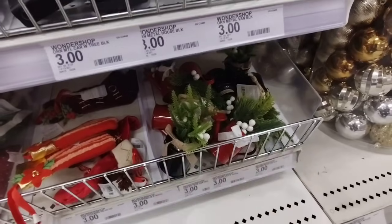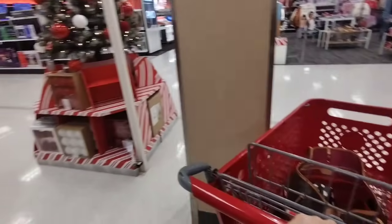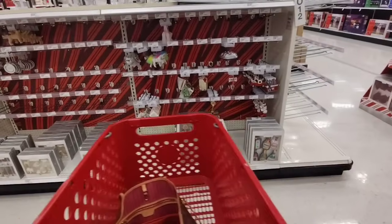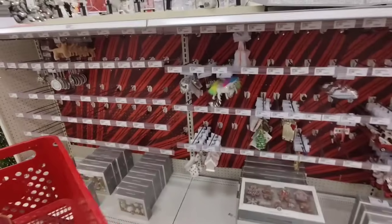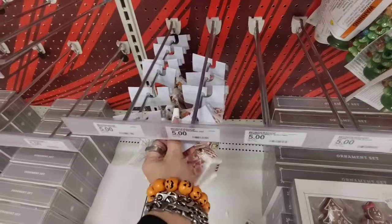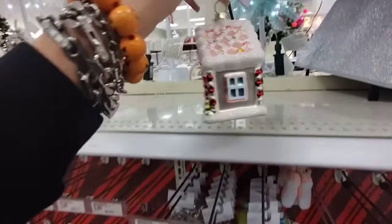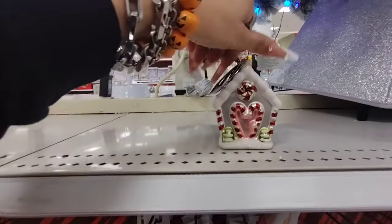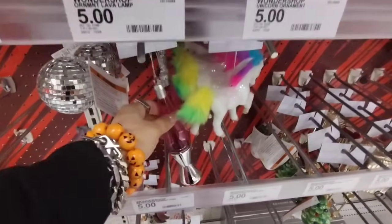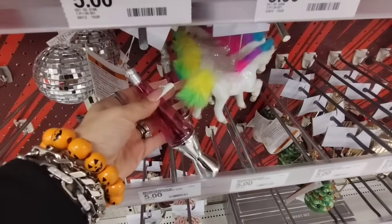Alright, I am going to keep going, you guys. Because now I can show you guys what I wanted to show you. Alright, we're going to jump up to $5. They don't have all the stuff out. But we do have this cutie. Look at that. Beautiful little gingerbread house. I do like that. Look at, we even have the lava lamp. $5. That's pretty cool.